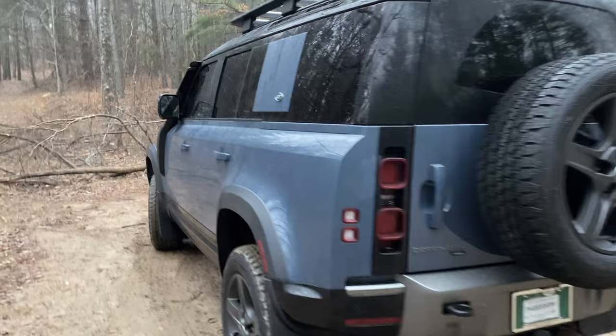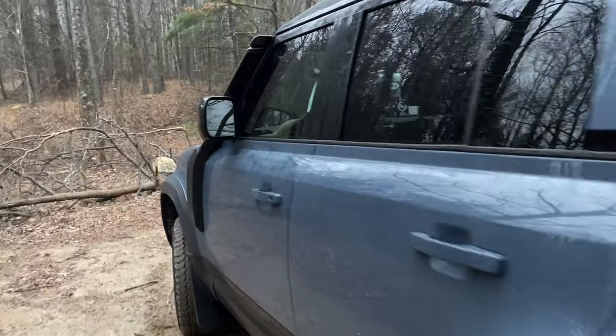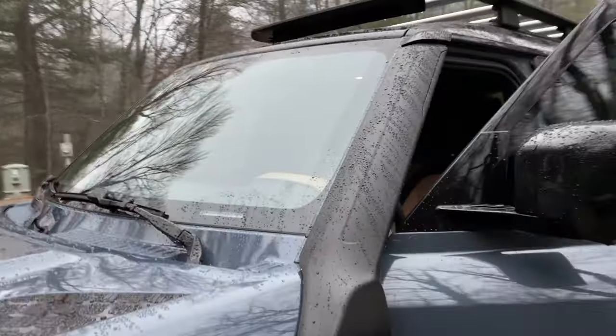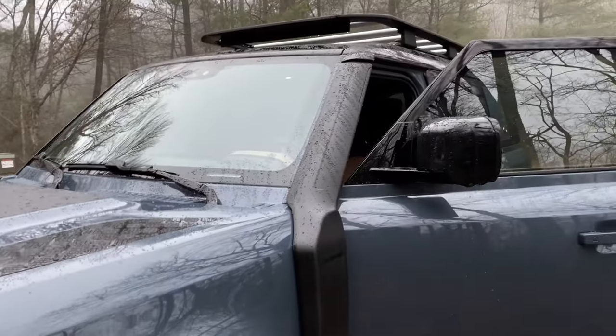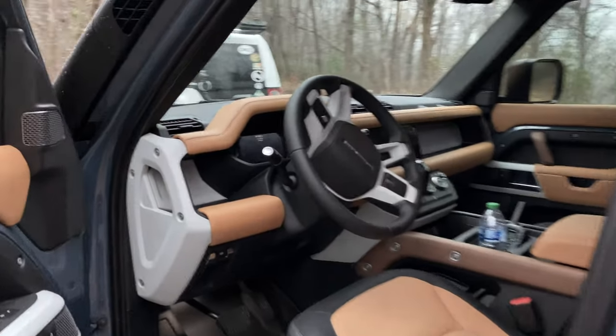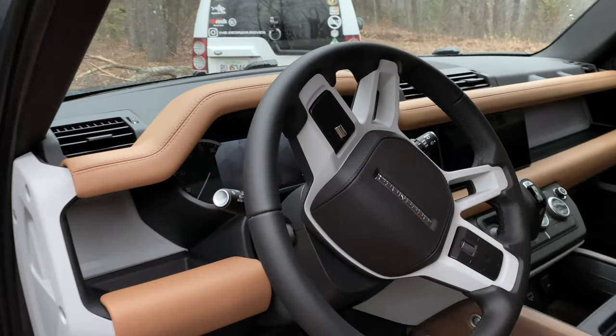But let's take a peek inside this thing and see. Look at that. It's even got a, this is a cool snorkel setup from the factory. Now, was that optional? Was that part of this package, or what was the deal there? It's part of the Explorer package. I gotcha. So, let's check out the interior of this Defender, which is super cool.